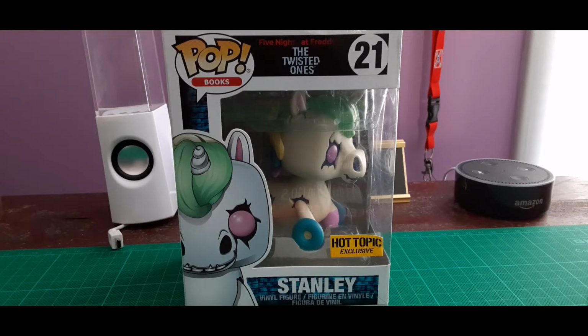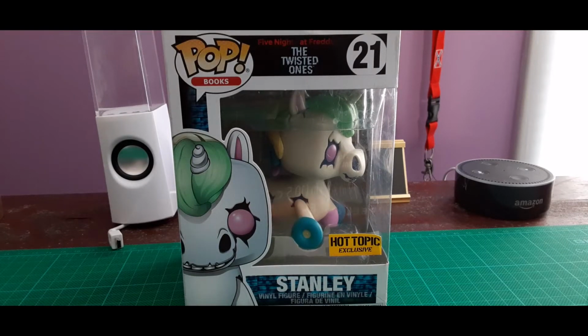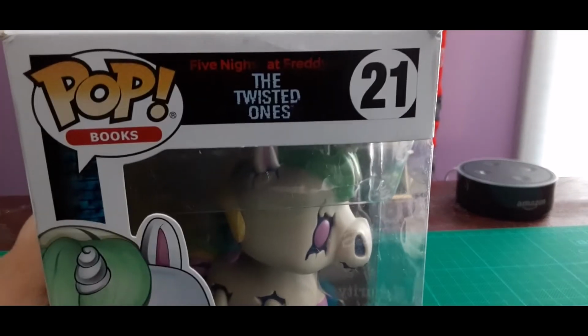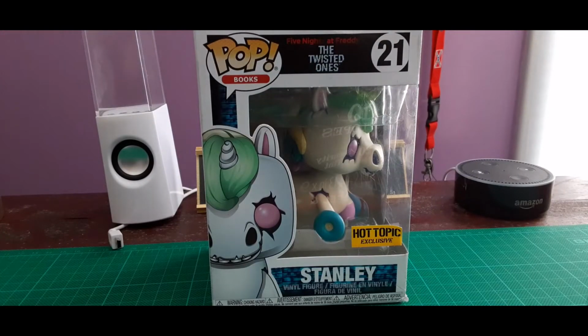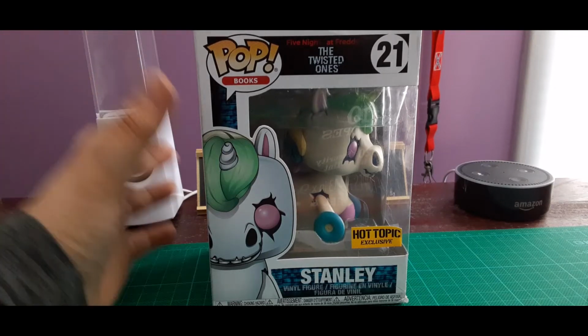And today, like I promised in yesterday's post, I'm going to be reviewing the Stanley Funko Pop from Five Nights at Freddy's: The Twisted Ones. If you don't know what The Twisted Ones is, it is basically the second book in the novel trilogy. I've not read it, but I've heard it's a pretty good book. I've read The Silver Eyes in the graphic novel, just not The Twisted Ones or The Fourth Closet, but I've heard that they're good books.